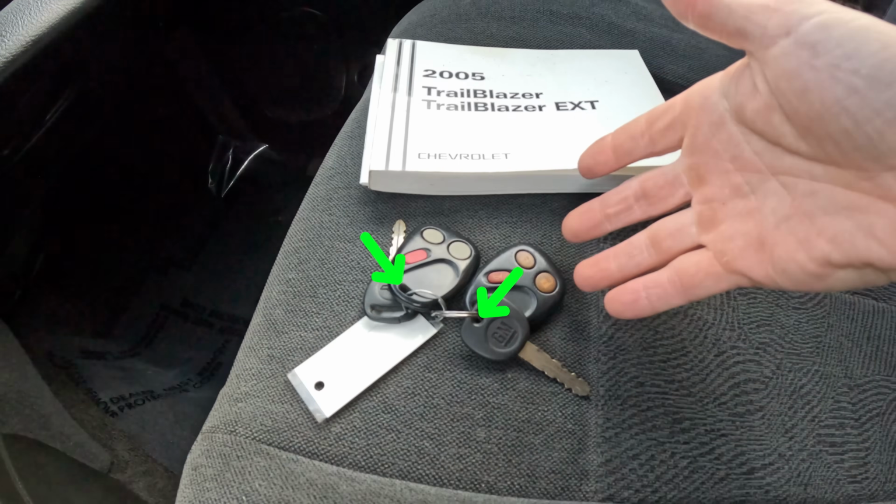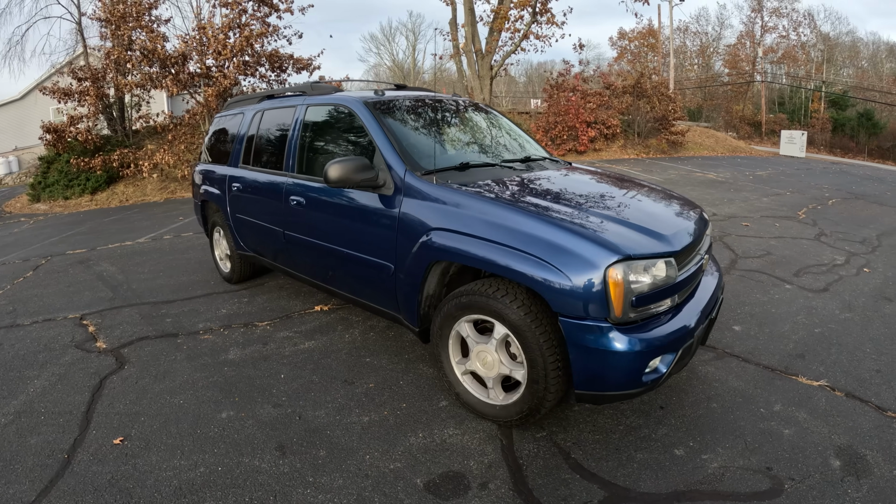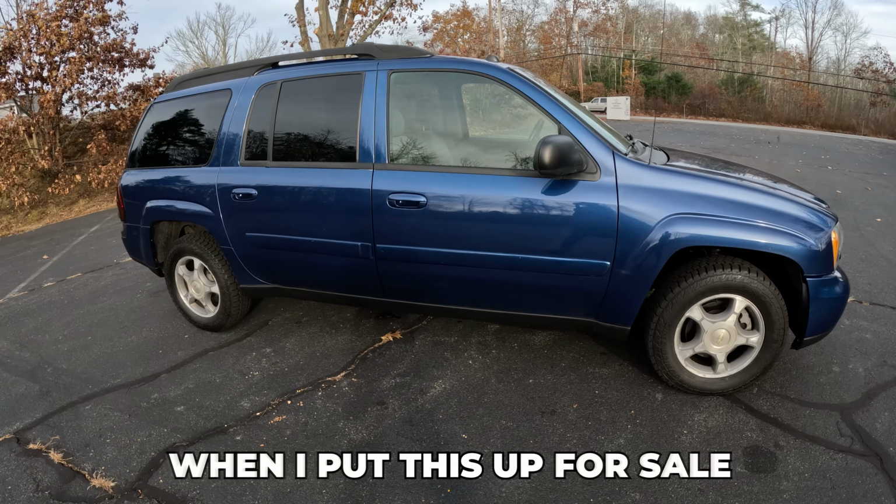I even have 2 keys, 2 remotes, and the original books and owner's manuals with it. But more importantly, people buy with their eyes. So they're gonna look at this and just see it glisten in the photos. So it's gonna look so great when I put this up for sale.